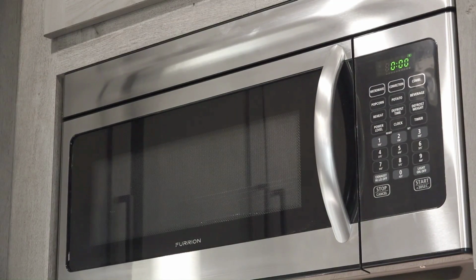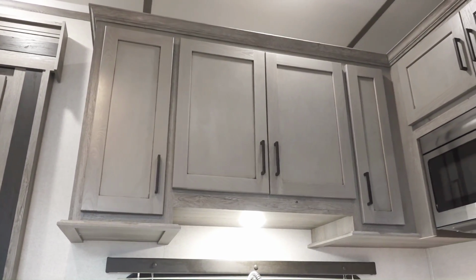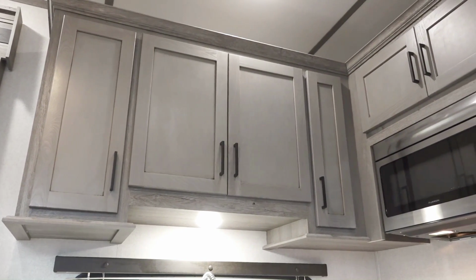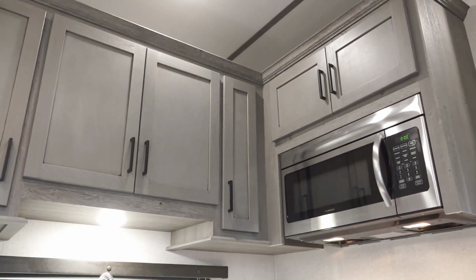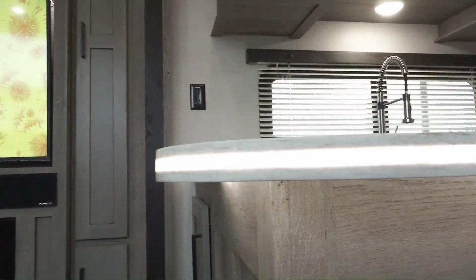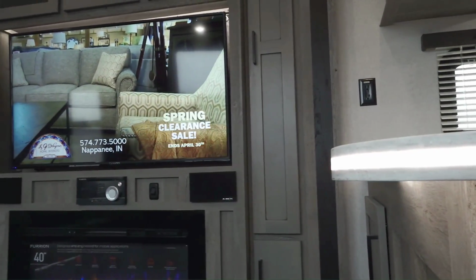So yeah, out of all the different types of floor plans that are out there for toy haulers, this has to be just about my favorite, especially when you consider how they've done the living room and the kitchen and really fit it well into the center of a fifth wheel, which is kind of rare, and there's only a few that have accomplished that, and I think Keystone with this new Raptor have definitely nailed it.